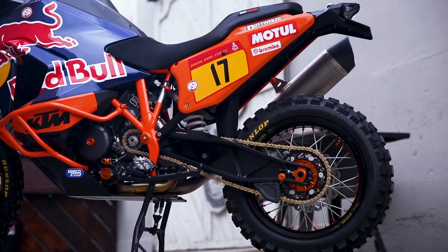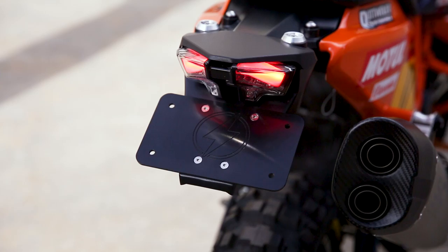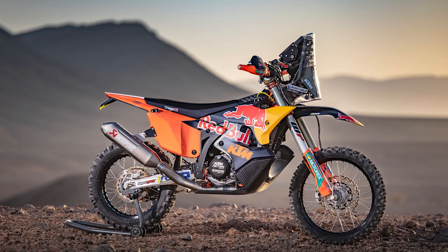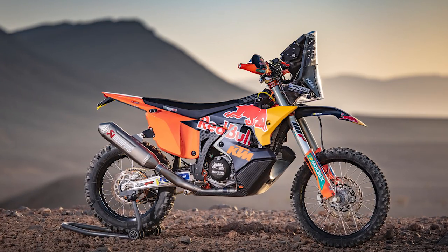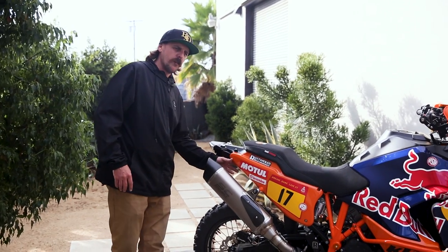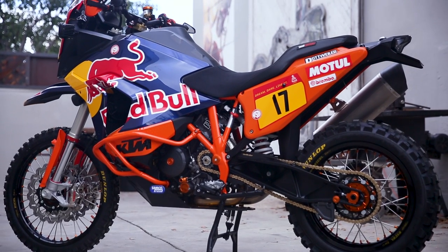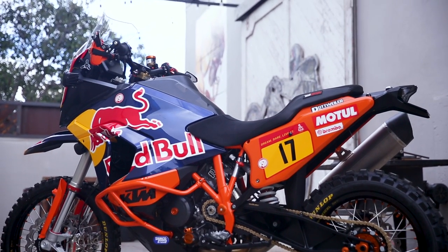We made these side panels and this fender eliminator kit back here to try and mimic the 450 Dakar rally bikes, like the factory KTM bikes that race overseas at the Dakar rally. What would be on a 450 rally bike, these would be fuel tanks. Instead, we just mimic the shape, so when you look at the side of it, it kind of looks like that style of race bike.